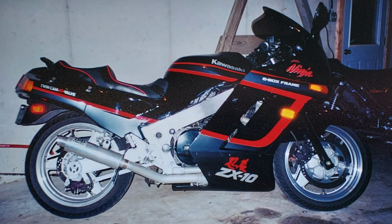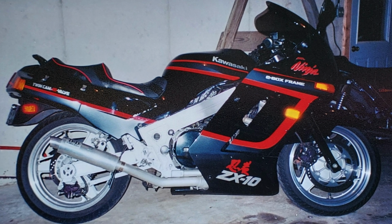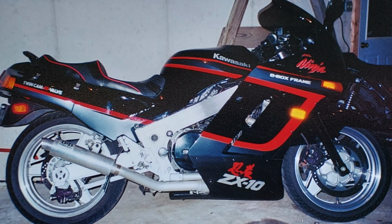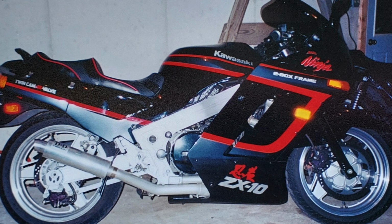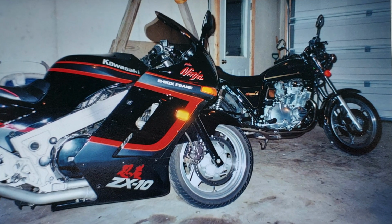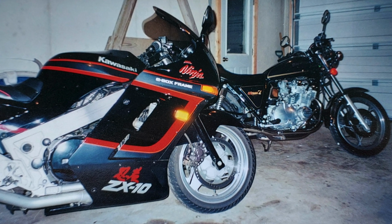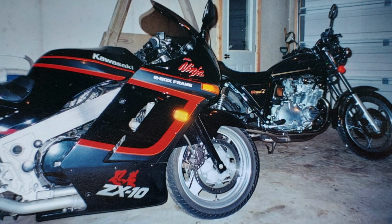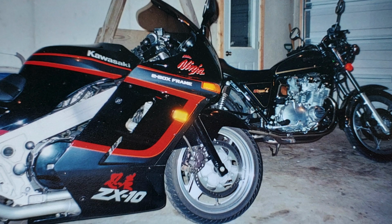My riding impressions of the ZX-10. Keep in mind that when I bought this ZX-10, it was my first big sport bike, or my first sport bike at all. I thought the ZX-10 was a comfortable bike to ride. I remember the first time I took the bike out, I was actually looking to purchase it, and I had a modified Suzuki GS1100G that I was riding at the time, and it was set up nicely. It was a quick bike, and I got on the ZX-10, and it was very smooth.